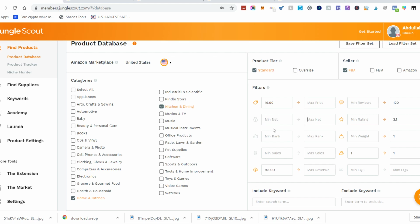I keep it 0. And if you are new to Amazon, don't say anything about sales. If you want to do the sales stuff, go when you go big, when you get to know Amazon and those kinds of stuff. But if you are new, then go with the revenue.